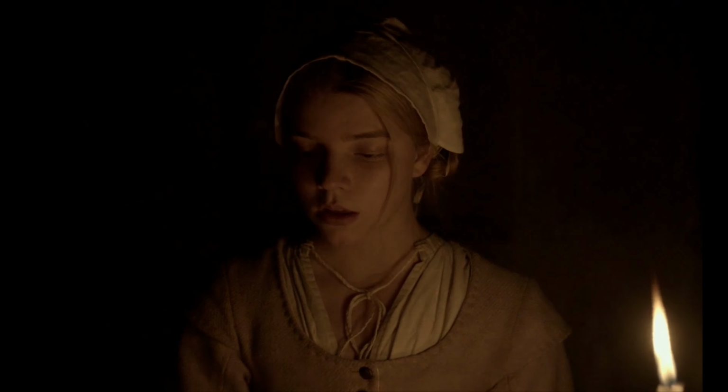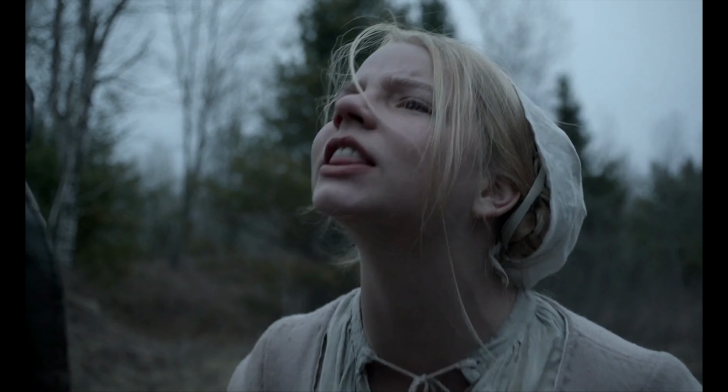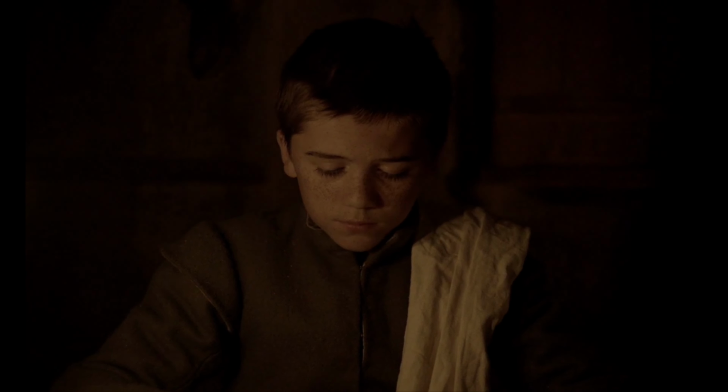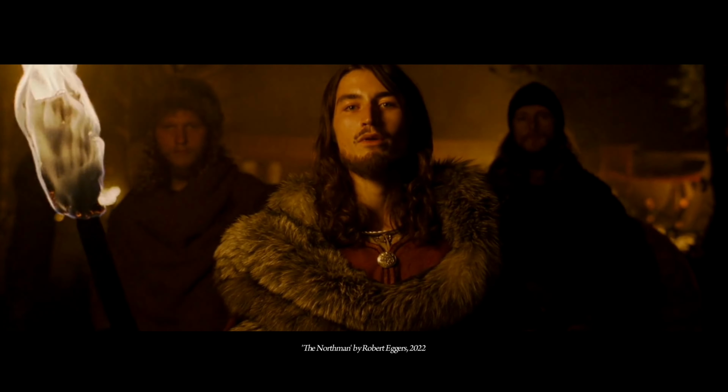So how did a first-time director with a small budget, and I mean small, pull off one of the most immersive horror films of the decade? Let's break it down. Authenticity over excess. Many low-budget horror films cut corners. The Witch did the opposite.